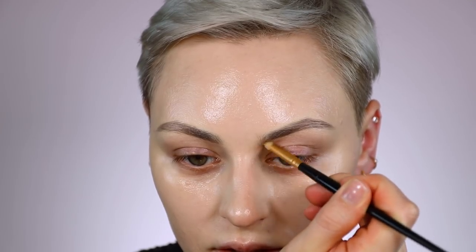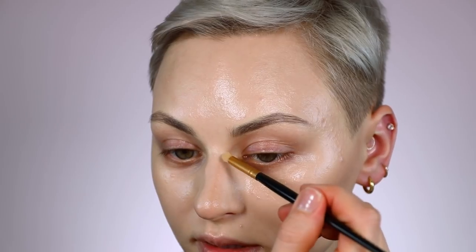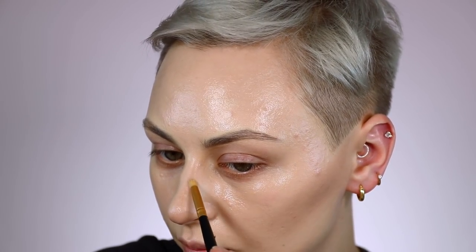So I would say in general, I typically use the same color that I contour my face with to contour my nose, because I think it needs to be a little bit more cohesive. It makes more sense to have those same colors throughout your face. But I will say that just based on this right here, it does look ever so slightly warm in person, but I think once it's blended and everything's down, it kind of makes sense. But you'll have to let me know what you think.